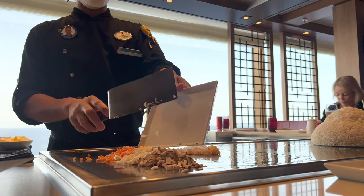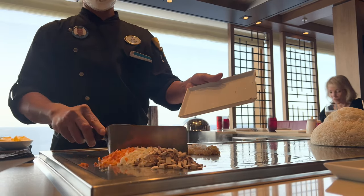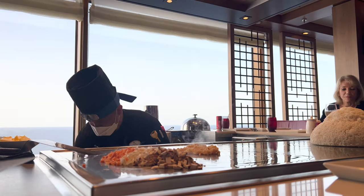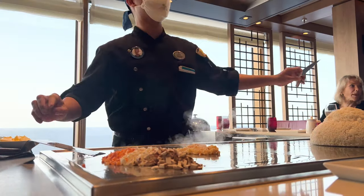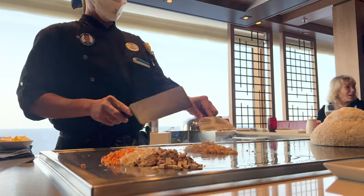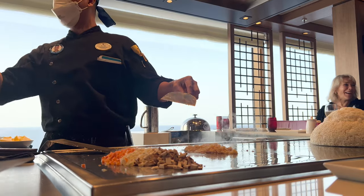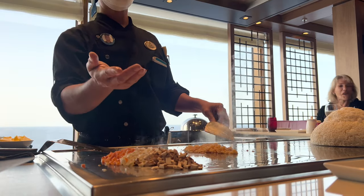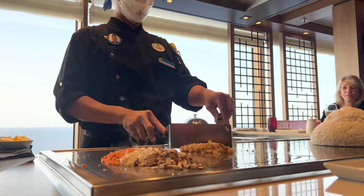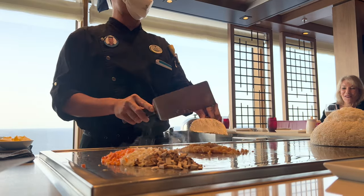So, by the way, guys, is this your first time here, Teppanyaki? Because this is my first time. First time on the ship. I came from Oasis class. Yes, Allure and Oasis of the Seas. So, by the way, where are you from? Germany. Puerto Rico. Missouri. All right. North Carolina. Wow. You have a long drive. Long, long, long drive. Long connecting flight. Oh, yeah.